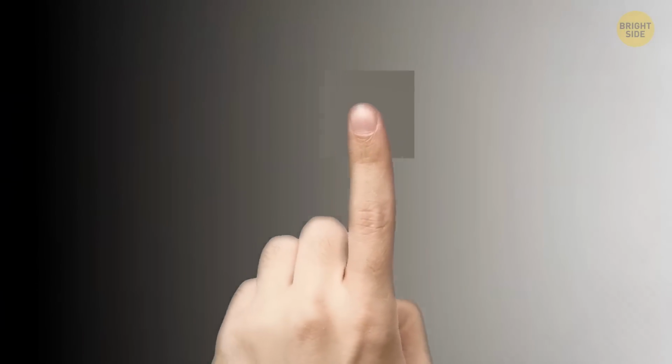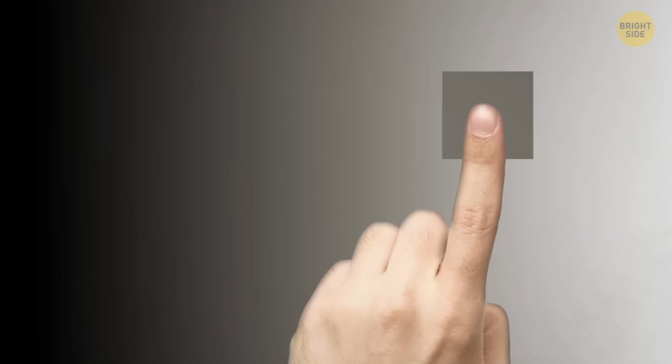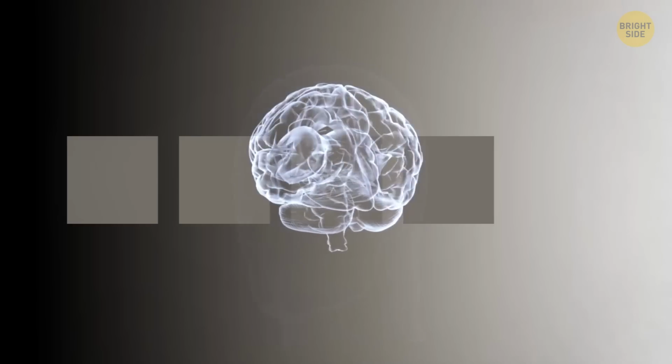If you look at this image attentively, you'll notice a moving square that appears to be changing tones. What shades do you see? Dark, then light, then dark again? Wrong. The square doesn't change color at all. The creator of this illusion is a Japanese psychologist and artist, Akiyoshi Kitaoka. According to him, you can see your own brain changing its guess about the color of the square.